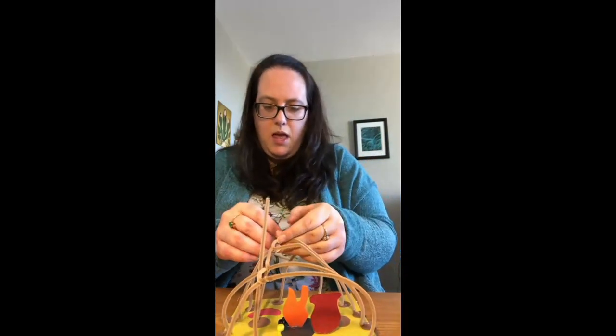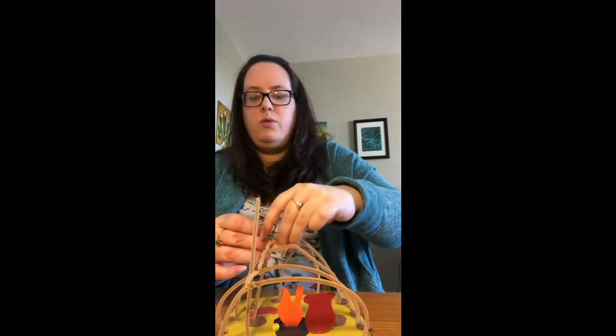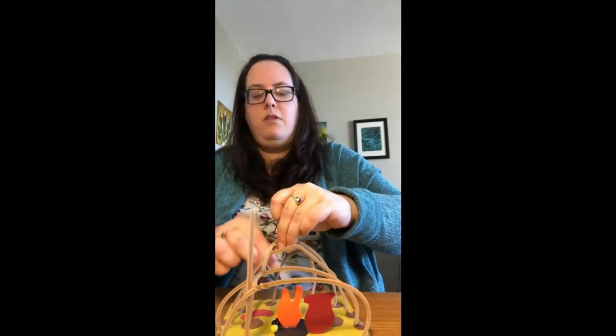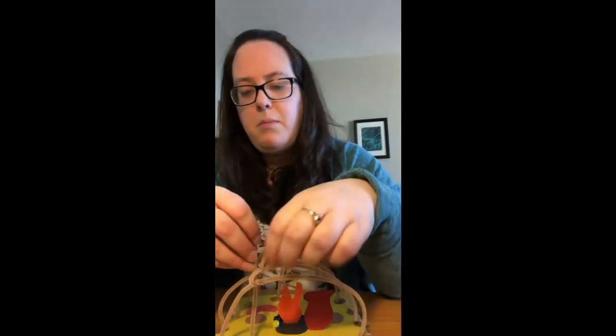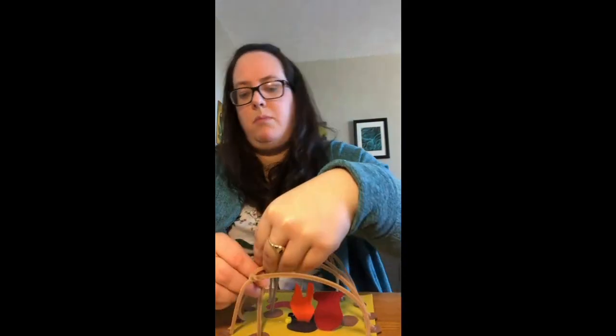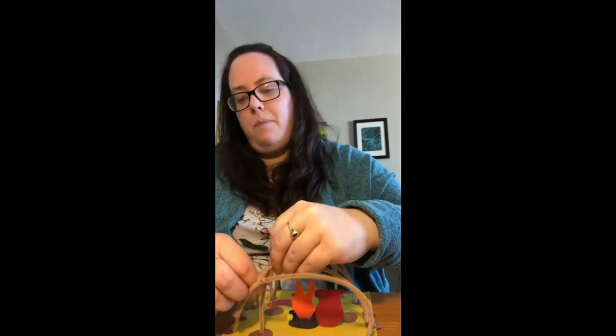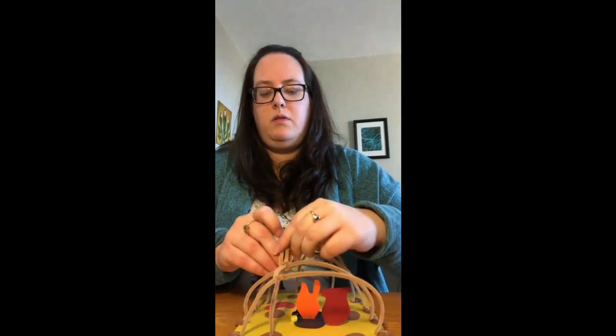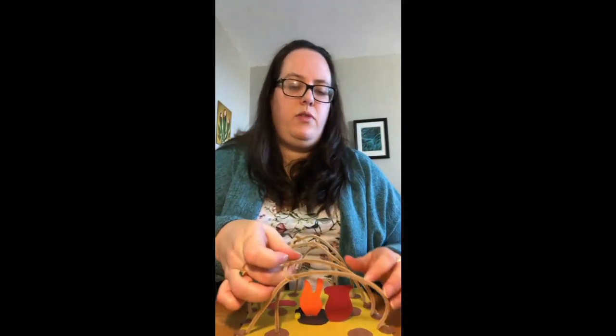Now, we could use some string to tie these together, but again, since I'm using these pipe cleaners, we'll use the nature of the pipe cleaner in this case. But if you're using something like paper, then paper doesn't have the same nature as the pipe cleaners. It doesn't bend and hold its shape because it's not wire. So in those cases, you might want to use some string. If you're using popsicle sticks, you might want to use some string.